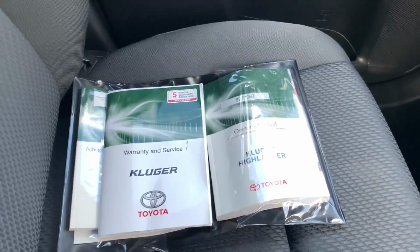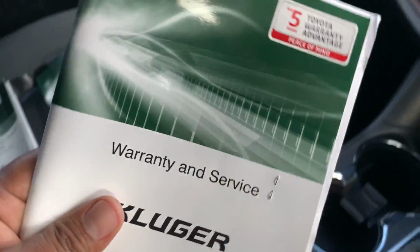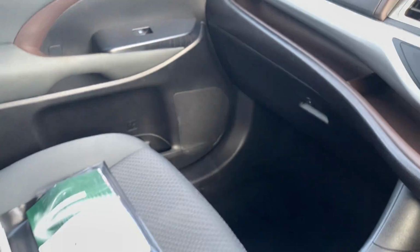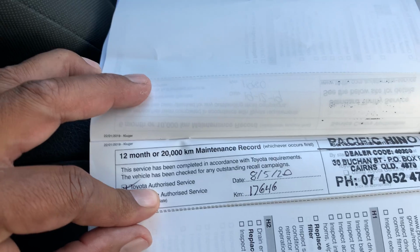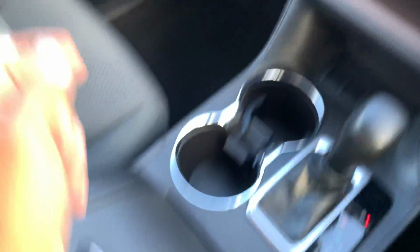Just going to make my way over to the books. Just let you know that it has the owner's manuals and your service books with this vehicle itself. Being a 2019, they have a 5-year new car warranty on them now. So it's good peace of mind, they call that. So I'm just going to go through now. It's actually from Pacific Toyota. It was purchased from us. And just looking at the service books, I believe we probably only had the one service done on it, to be honest. Oh, two, sorry. And we did the last one, as you can see, at 17,646. So that's your owner's manuals.